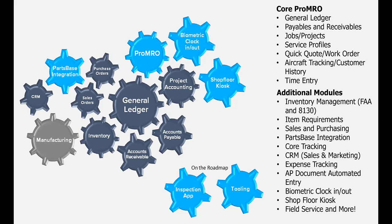ProMRO was designed to address all these issues, and as you'll see in the following demonstration, ProMRO features service profiles or service templates designed to speed up the check-in process, turn around quotes quickly, ensure profitability, and track tools, labor, and costs. And by the way, it is built into a world-class, easy-to-use ERP solution that's designed for the future of the digital economy.